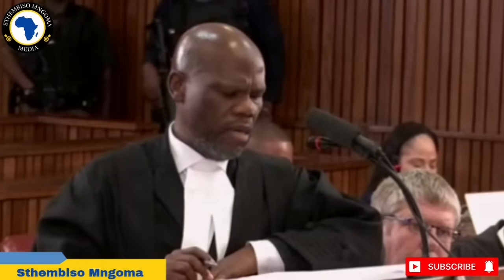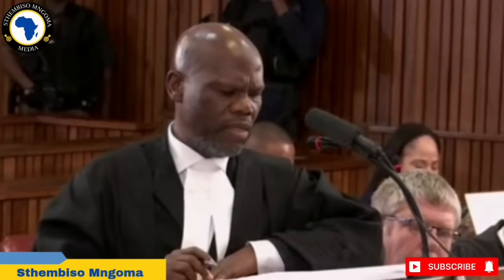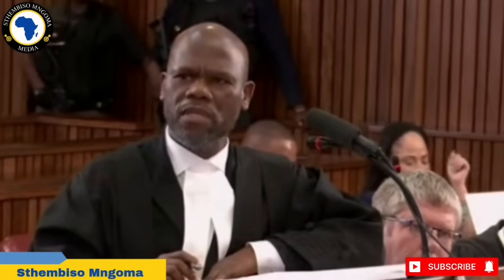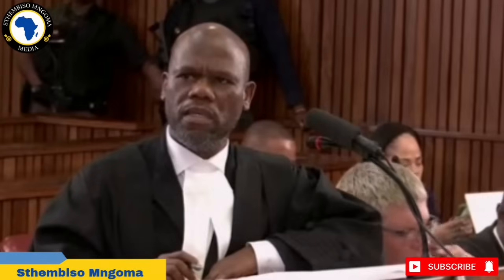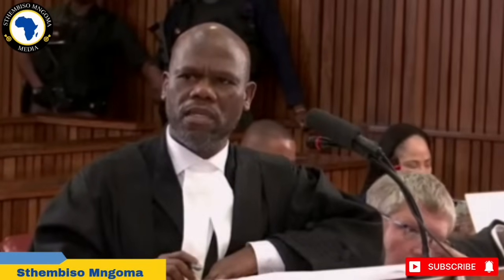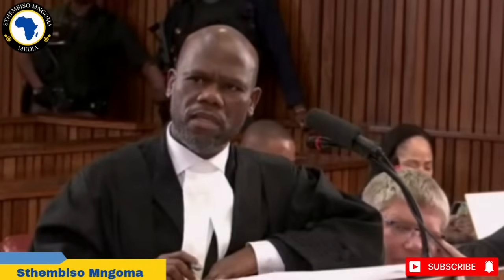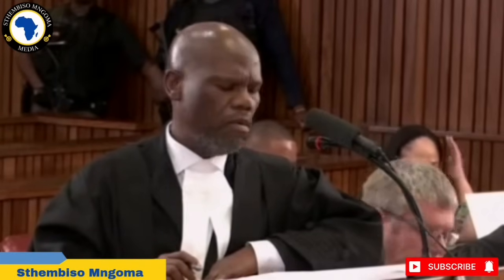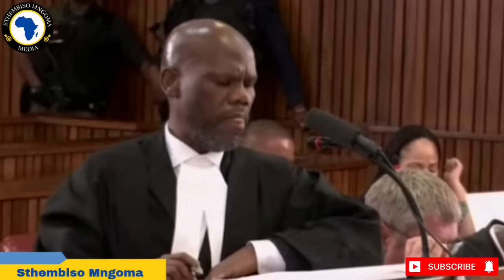Explain there, this auto-loading double action center fire pistol, because I'm not familiar with firearms. My lord, when we refer to a center fire, we are referring to a firearm that has the firing pin that strikes in the center of your cartridge case, on the primer of it.